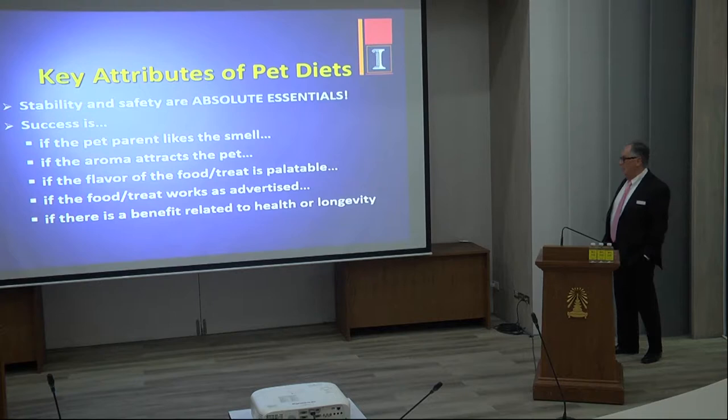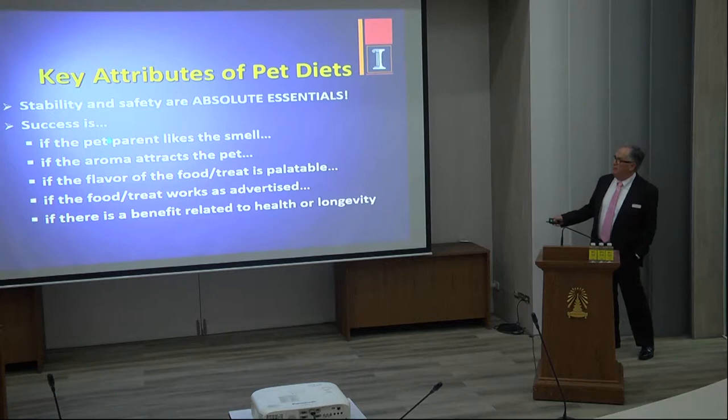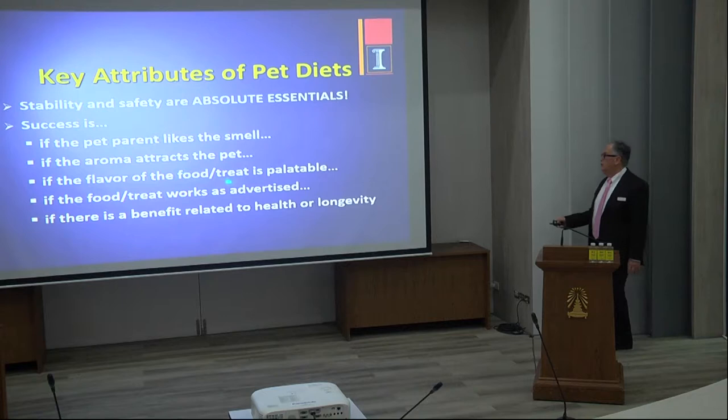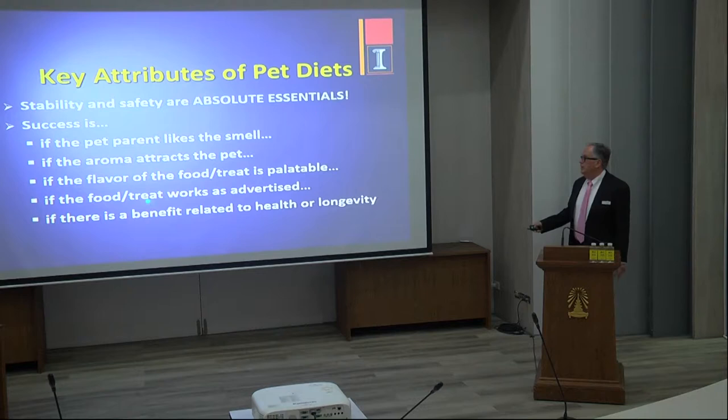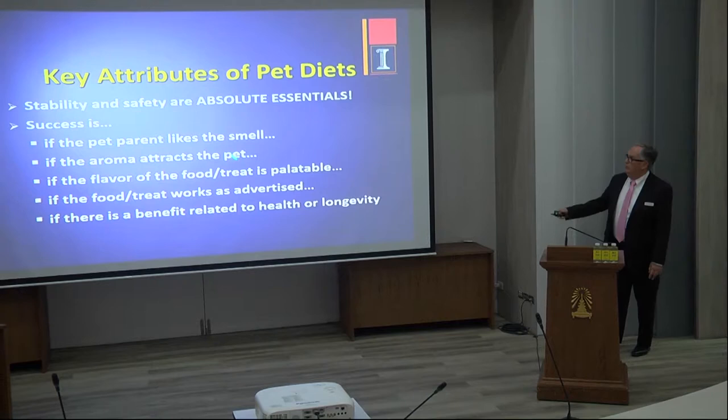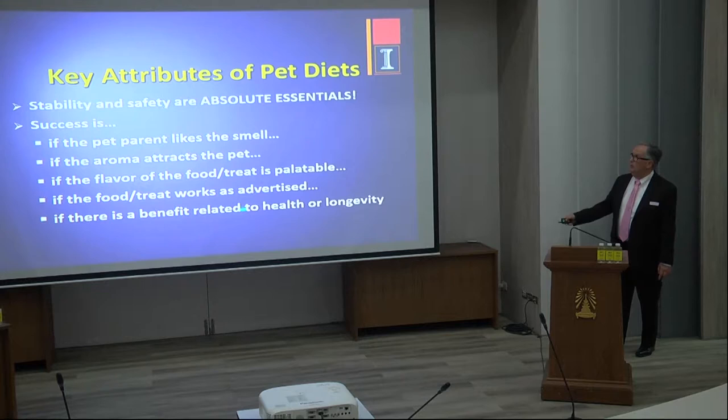So success in this area is if the pet parent likes the smell when they open the can or the bag or the pouch, if the aroma attracts the pet to the food, if the flavor of the food or treat is palatable, so the pet really enjoys eating, if the food or treat works as advertised on the bag or the can, that's important, and if there is a benefit related to health or longevity. So those are the secrets to success in terms of both the pet parent and the pet itself.